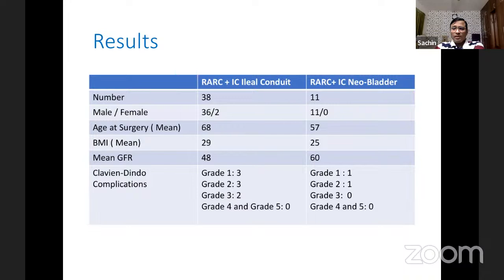So 38 and 11 neobladders are quite less, but we do not get enough number of cases, and most of the patients are not compliant in our country. They come from poor socioeconomic status, not willing for CIC. So it's difficult to convince them for a neobladder. With that, I would like to end my presentation.